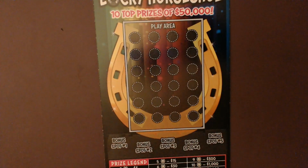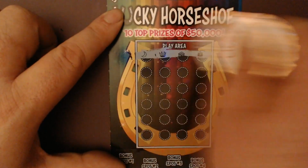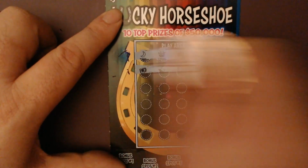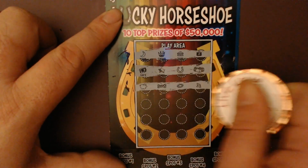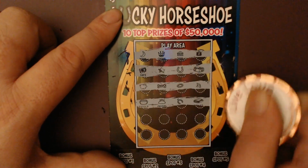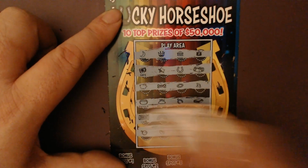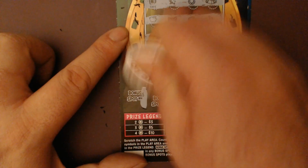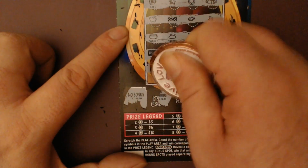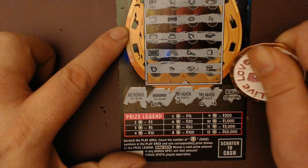Last ticket. Let's see what we can do on this one. Alright, one horseshoe. Get some more. Nope. Just one charity horseshoe. No bonus. No bonus. Try again, try again, and try again.